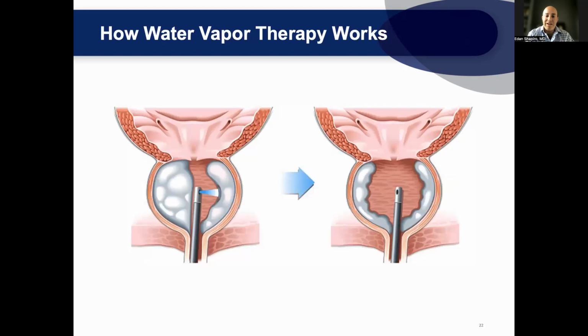This needs to be done in a hospital setting. This needs to be done under general anesthesia. Patients are either going home the same day, but more typically staying overnight to make sure that the bleeding is controlled. But this is using water pressure to open up the channel, also through destruction of tissue.